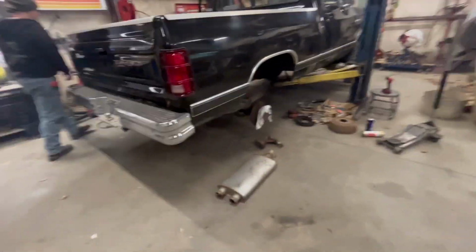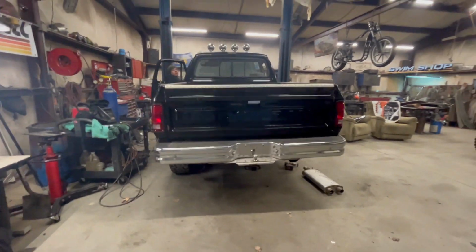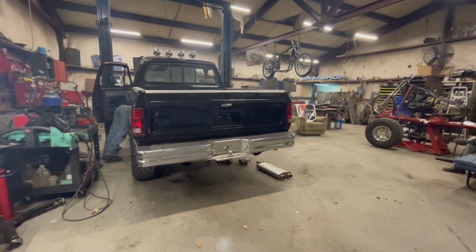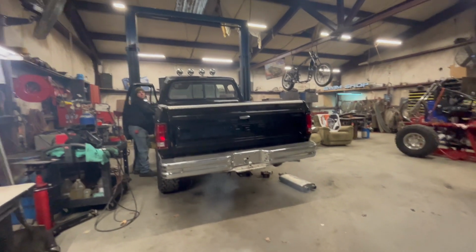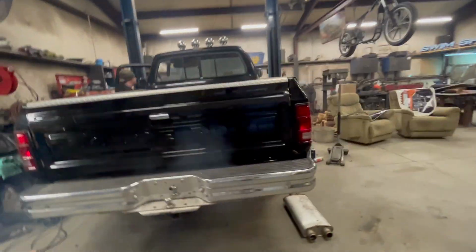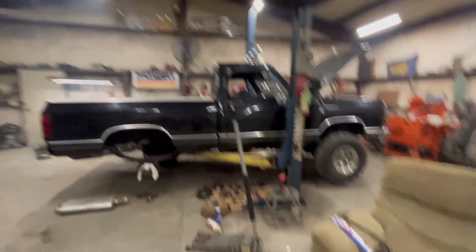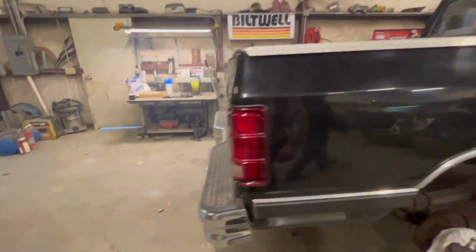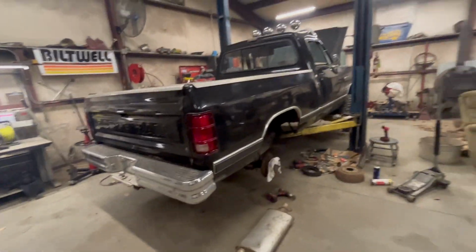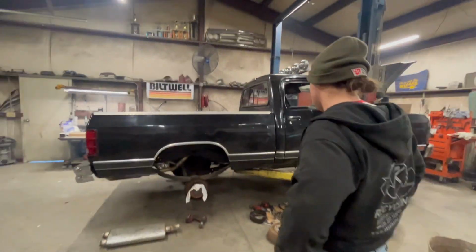That sounds good. It's still that rich. Yeah, that's a rich smoke coming out like a gas. That ain't cold. It's still running rich.